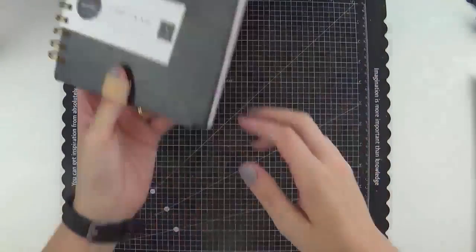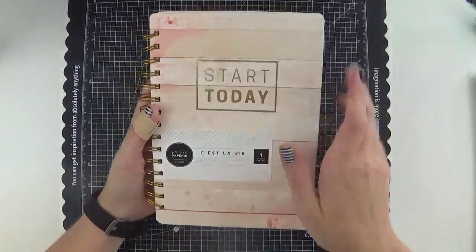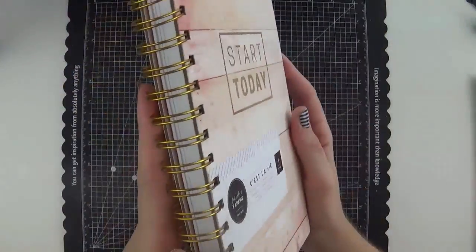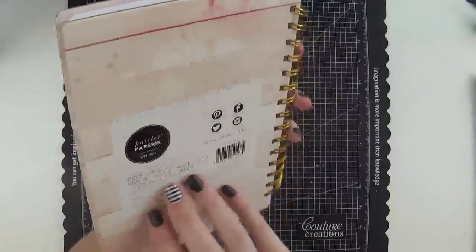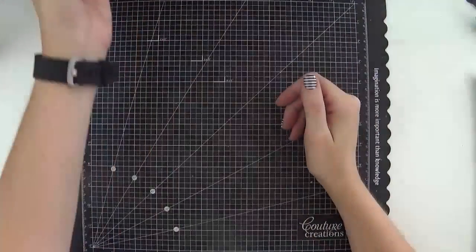So that's one design in the notebook, and the second design says start today, and it's that pink wood grain, gold foil title, and then your wire bound hardcover on the front and back. And that's the second notebook.